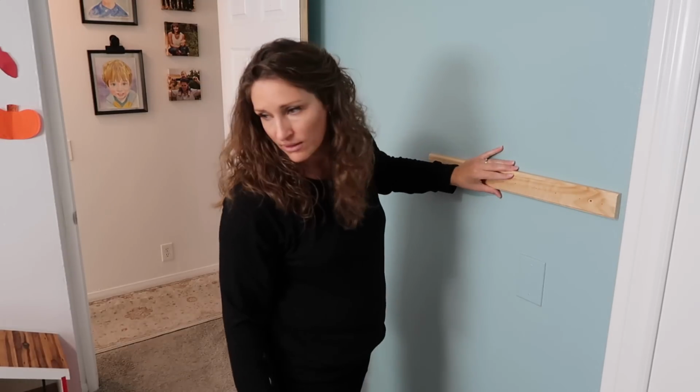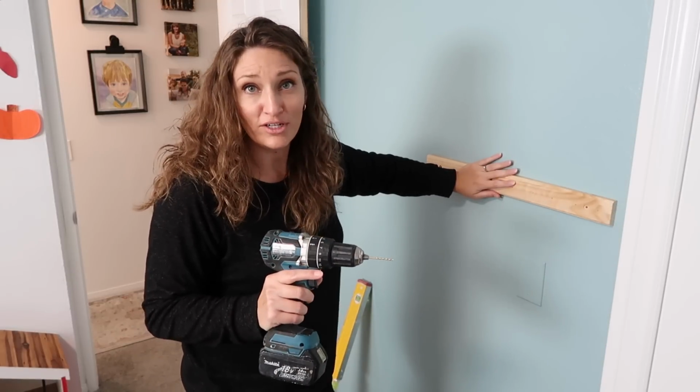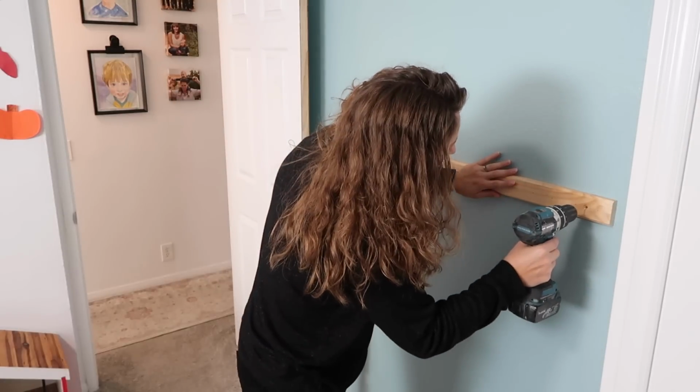But it was kind of funny when I started to hang this up. My husband said, just do it yourself, you're fine. I'm just gonna go for it. You can do it! Okay, here we go. You can do it.